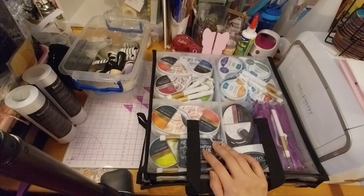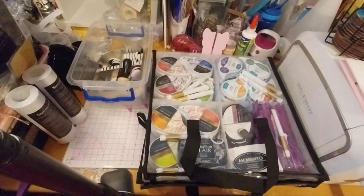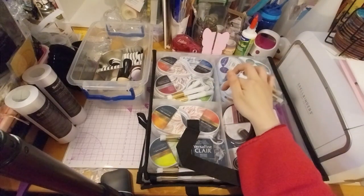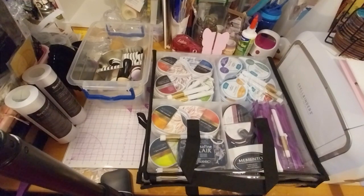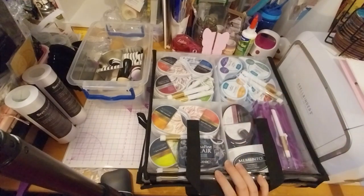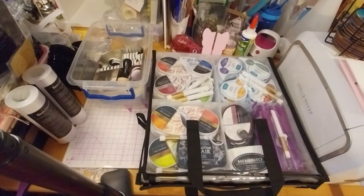So those are those. I don't think I'd be able to fit my blending round foam pads. These are the bristle brushes. I mean, I could probably just. Yeah. I think I had a storage idea for that. I haven't really looked into it yet. But anyway, so yes, I fit it all in. Yay! Because I mainly bought this for the ink pads because I didn't have space, and now I've got space. Yay!